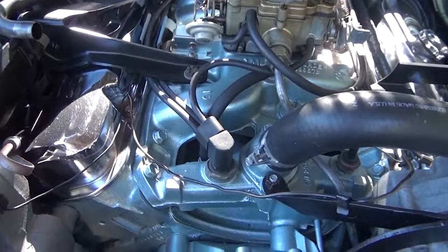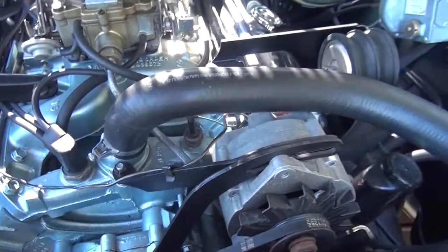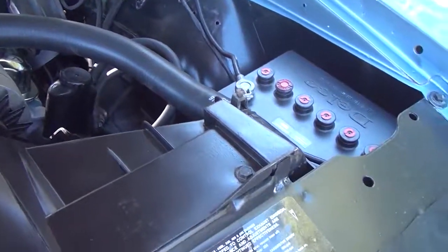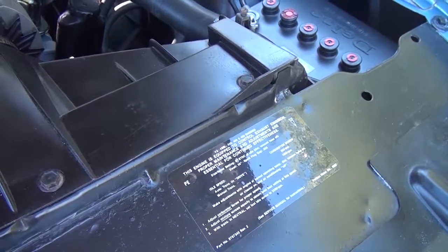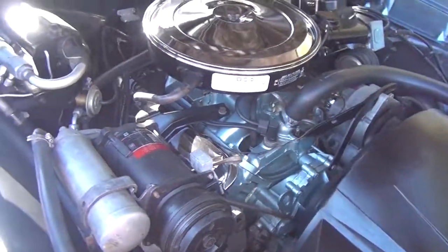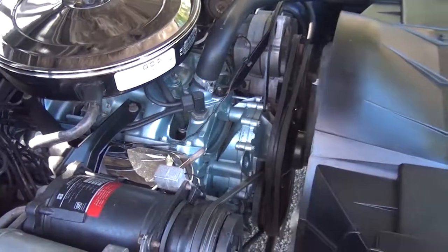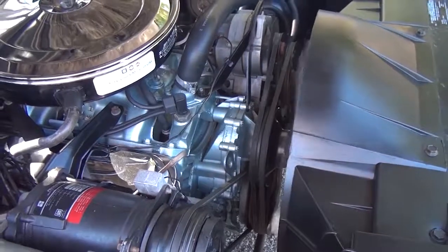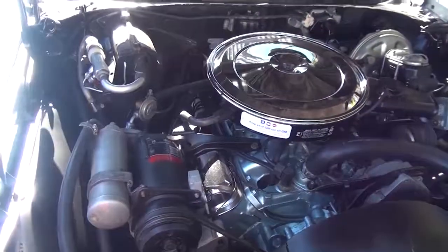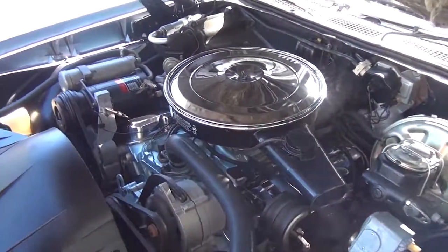More detail, engine compartment. Here's a shot, motor's running. You need to listen for any abnormal engine noises. You don't hear them. Very quiet. Yeah, sounds like a little bit of a belt that's a little dry. The car hasn't been driven a little bit. Compressor spinning. Engine idles nice and smooth.